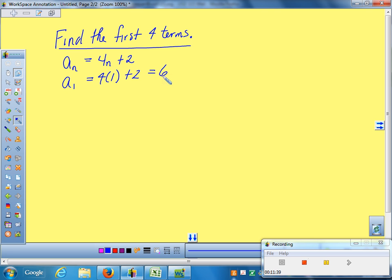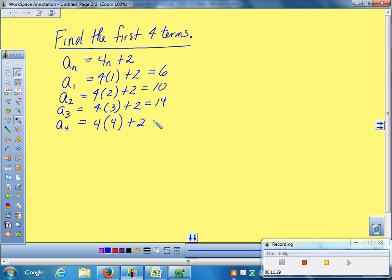6. Okay, so then if it says find the second term, what should you do? There you go. 4 times 2 plus 2 is 10. And they're asking you for 4 terms, so you got to do this 4 times. So n is whatever term you're on, that's the number you're putting in for n here. Okay, this is one way they can write you a formula.